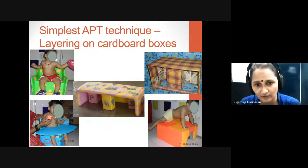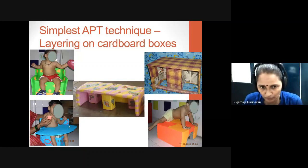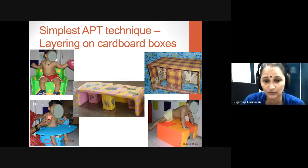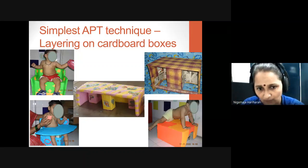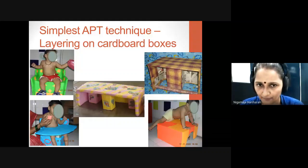Like a simple piece of furniture like this. This is a box. So the top has been retained, the bottom part of it is removed, and I have put another box, and in between there is a post which has been kept and a small tray. So this is done using the layering technique. Here again, one bigger box, and the seat is a smaller box. They are held together by layering of paper, right?